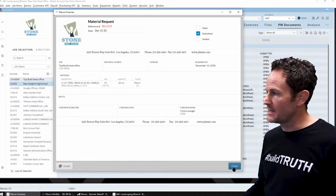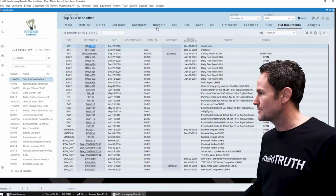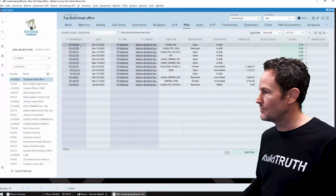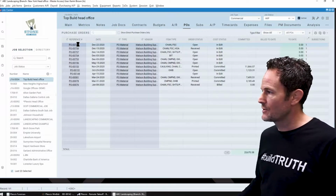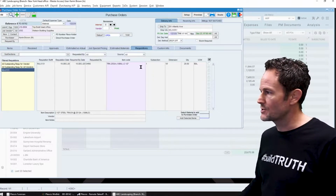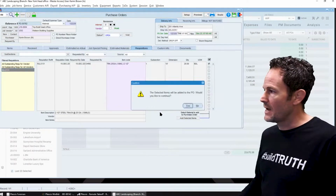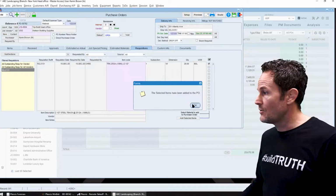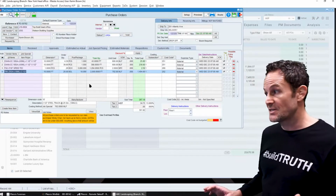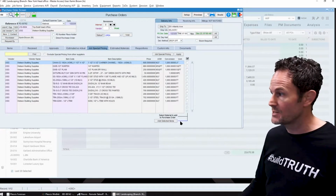So if I get out of this and go to purchasing, I'm going to flip back over to the Top Build job here, and we'll open up an open purchase order. And if I go over to requisitions, you'll see that requisition right here. Again, all the data is pulled out. If I want to add this to the PO, I simply add items to the PO, and now it is applying the pricing that is set for this specific job coming off of the job special pricing information.